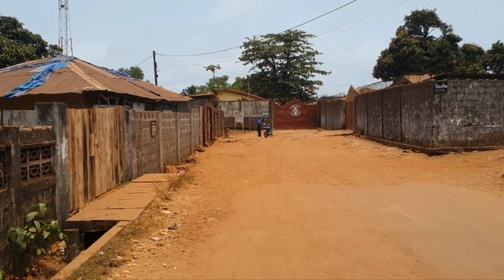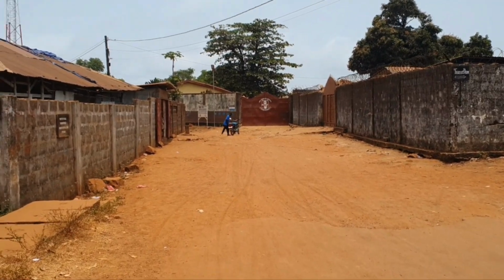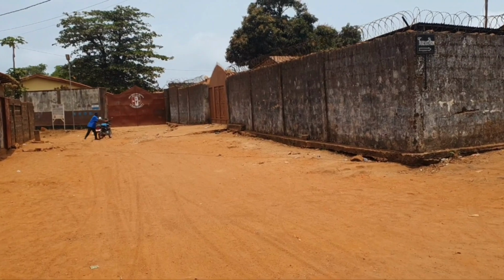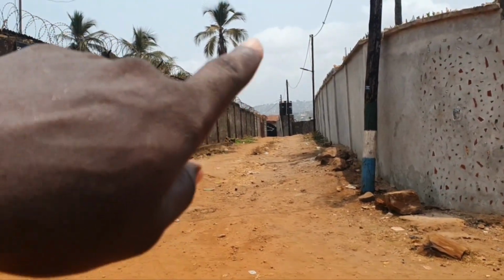So bear with me, as this is exactly the route that we are going to take all the way down. This is a two-way drive. It goes all the way down that particular side.